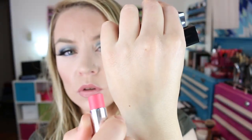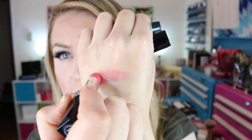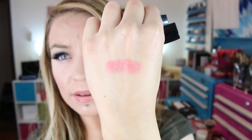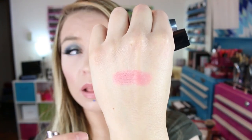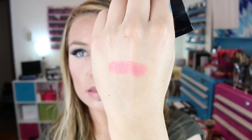It is super pretty. And then this one here is Primrose, which I've also been wearing quite a bit. They're like tinted lip balms, but I think that they have a little bit more pigmentation to them than a lot of tinted lip balms, and they feel really, really nice on the lips.